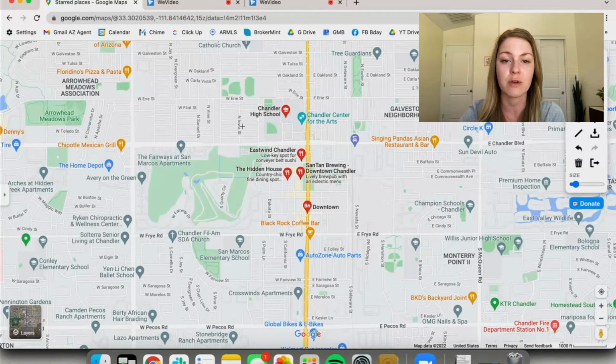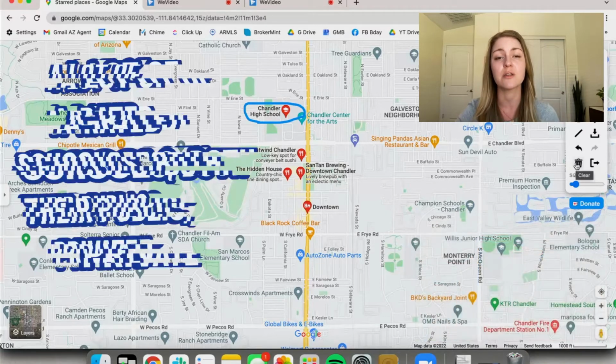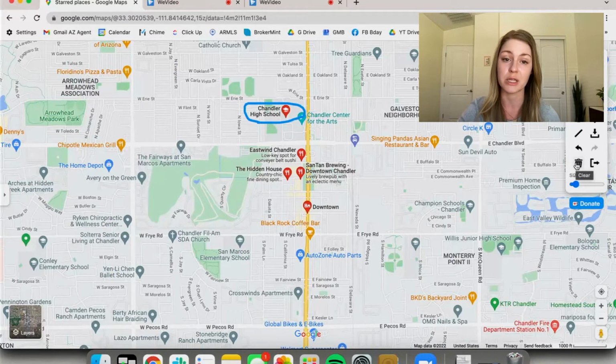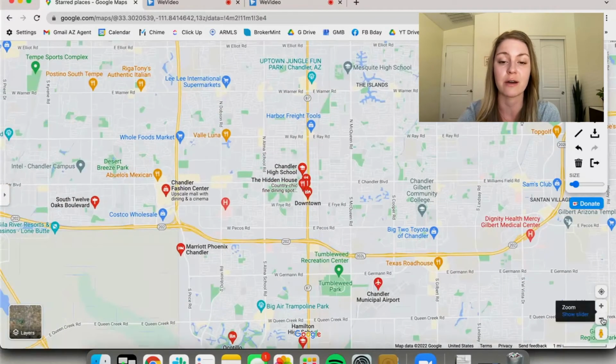Right up the road, actually, you've got one of the main high schools, which is Chandler High School, one of the biggest high schools in that area. Chandler has really incredible schools, a lot of A-rated schools, both their public, private, and charter schools are all really, really good. And so that's a huge draw for people here in the Chandler area looking to relocate if they want really good schools. They usually will look either in Chandler or Gilbert because they have some of the best school districts in all of the Arizona area.